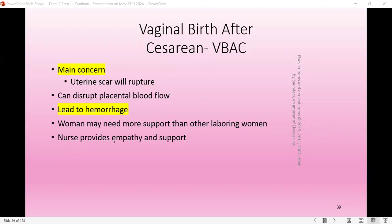Now, the nurse provides empathy and support, because I've had patients who were VBACing, okay, and her body stopped producing the natural oxytocin. So guess what happened? She ended up with a C-section. She tried, and they get very, very down, very upset that they weren't able to do it. So they all need good support, and of course, we give positive reinforcement.